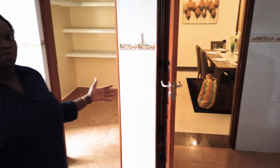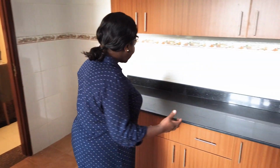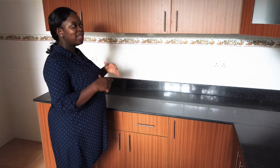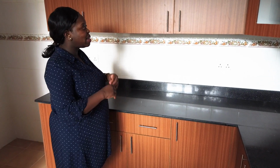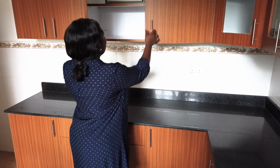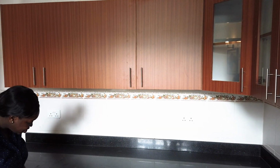Look at the countertop space. We have enough countertop space. So really here, when you're in your kitchen, you can enjoy this space while making your family meals, while making your own meals. You can have a very great time with that. A lot of cabinetry space for storage.